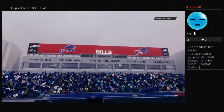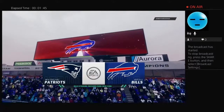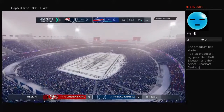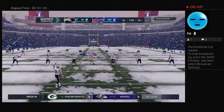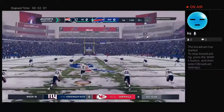It is a snowy afternoon in upstate New York as you get a look inside Bills Stadium in Orchard Park. The scene a few moments ago, here it is. It's unlike any other in sport as both teams made their way out of the tunnel. These folks are fired up as their guys are ready to do battle between the New England Patriots and the Buffalo Bills.